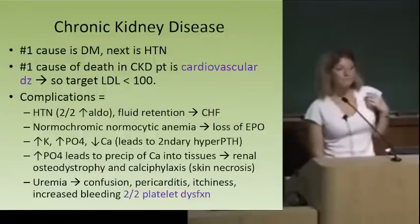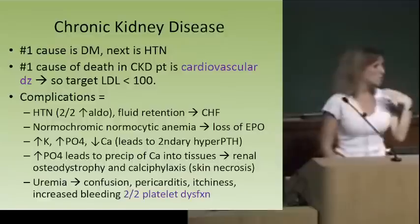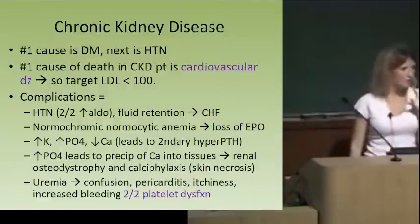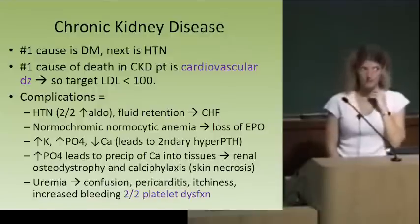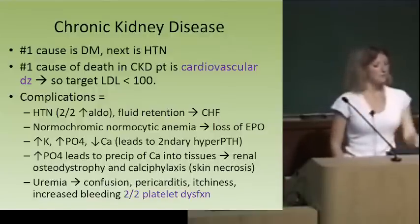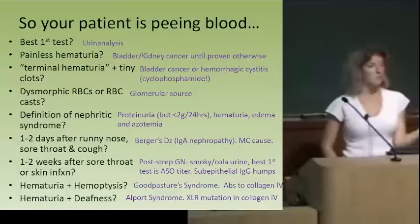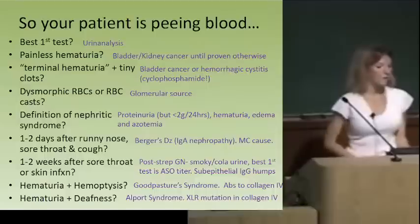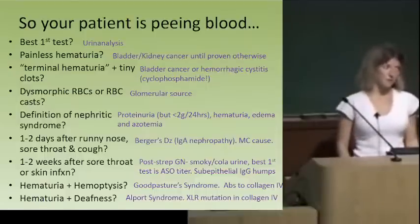Not 1 to 2 days later. And this is after like a virus, runny nose, cough, kind of like flu-y type stuff. Berger's. So IgA nephropathy, the timeline is important. See the difference between these two? 1 to 2 days later, and if they're more viral symptoms, that's Berger's, IgA nephropathy. If it's 1 to 2 weeks later, and they had a sore throat or impetigo, then you're thinking post-strep. So it seems silly, but the time course really is the determining factor here.